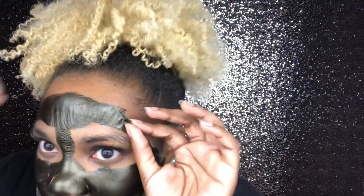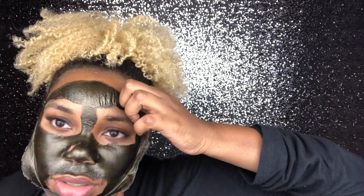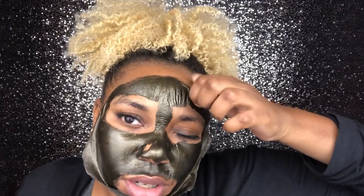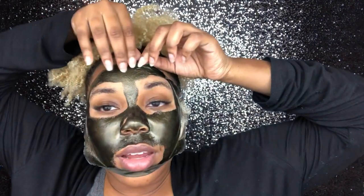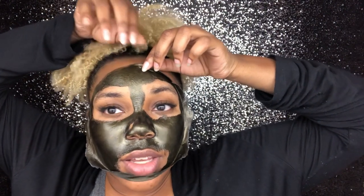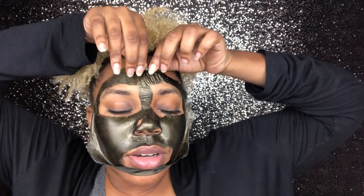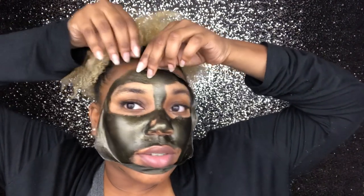I feel like each individual hair uplifted from the root. I was thinking because it's got gold in it, maybe it will be softer than the other black charcoal peel masks, but it's not. And I'm peeling. She said never pull. Them people be trying to rip it off their face. I ain't ripping it off my face. It said never.